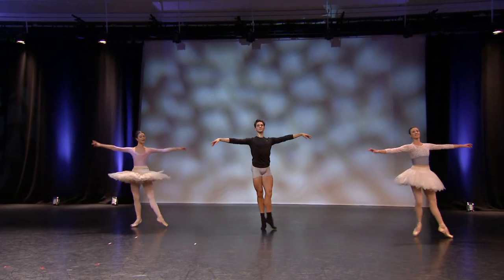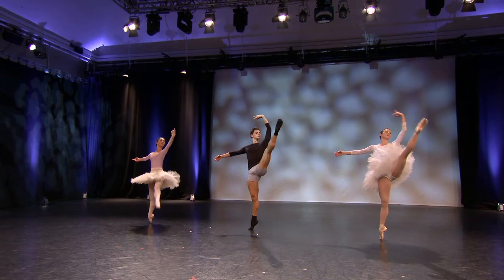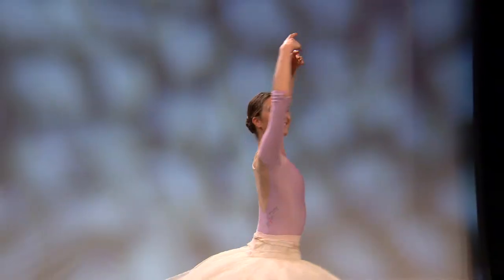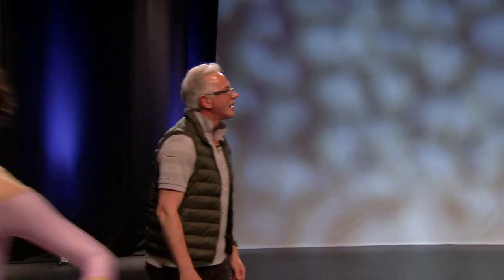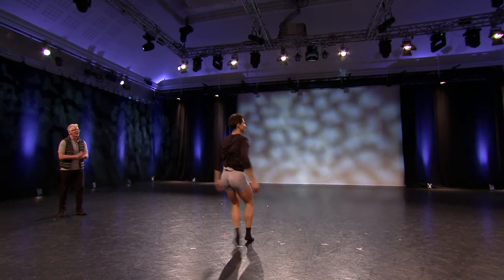Completely different. Good, ladies and gentlemen. Go, zigzag forward. And up, and go. And go on, Misha. Right to the end of that leg. Go on. Yes, you can do it. There you go. Okay, let's just stop there.